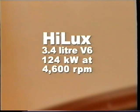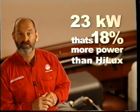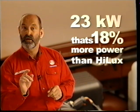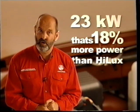Hilux's recently launched 3.4 litre V6 produces a maximum of 124 kilowatts of power, so with our 3.5 litre producing 147 kilowatts of power, that makes us the most powerful engine in this class by a monster margin. And remember, the Hilux V6 is only available on 4x4 models.